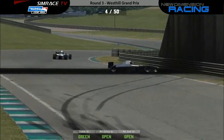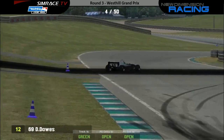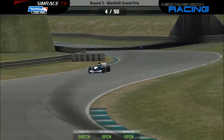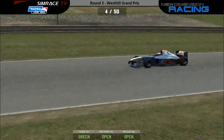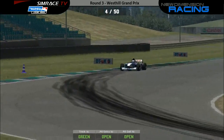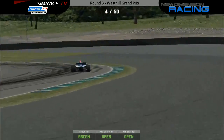Probably just playing safe. Dustin Dawes is spun at the exit of the chicane. It's around turn 11. Apparently having contact with Ulrich, and that was a pretty interesting bit of tire tracks exiting that part of the corner. Looks like a bit of side-to-side contact. Who knows?